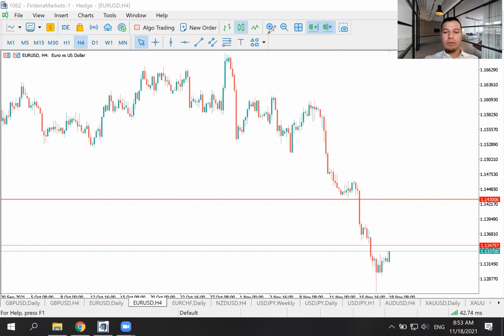So in my opinion, it would be better to consider shorts from higher levels, because we can see that the US dollar strength has faded. So in my opinion, there's some potential opportunity that we may actually move slightly higher. And I would recommend you to consider shorts below 114 or 114.30. Potentially, I don't think that we may precisely reach this level.